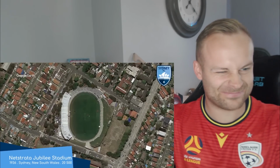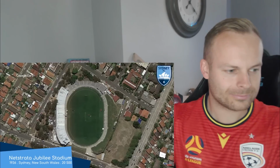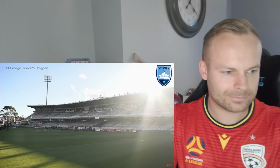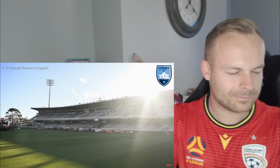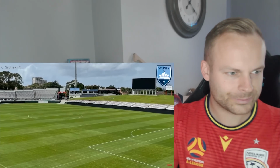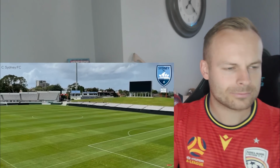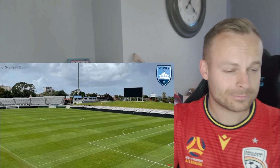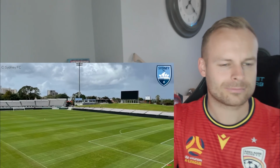Jubilee Oval. Sydney FC have a new stadium being built as we speak, so they'll temporarily be playing at two smaller stadiums. Although it's an oval, the field's not quite as large as some others in this league, so the views aren't bad. You may have already guessed, but I'm a fan of grass berms in the stadium, and this place has a rather impressive one above the seating that wraps its way around the eastern side of the ground.